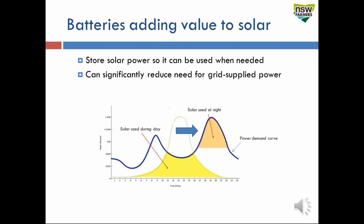The point of having a battery is that it allows you to shift the solar energy to a time of day when it might be more useful to you. Now you store the power so you can use it when it's needed. It can significantly reduce the need for grid supplied power. So this chart here, the yellow is the middle of the day, and you can see there's a peak of solar power coming in from the sun. And the blue curve here is the power demand curve during the day. What we're showing here simply is that the solar generation peak can be shifted using batteries to use it at night time, for example, if you wanted to irrigate at night. Equally, that could be shifted to the following morning when you're milking.